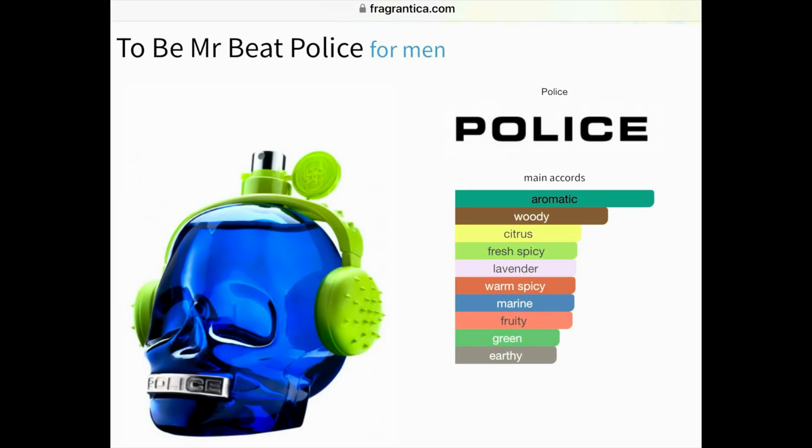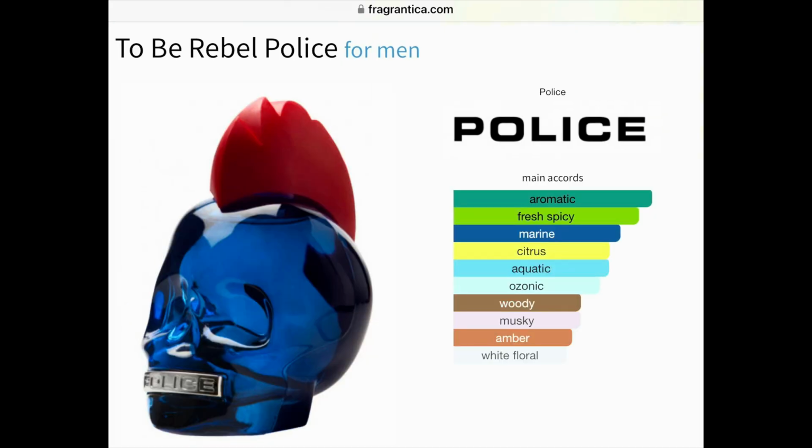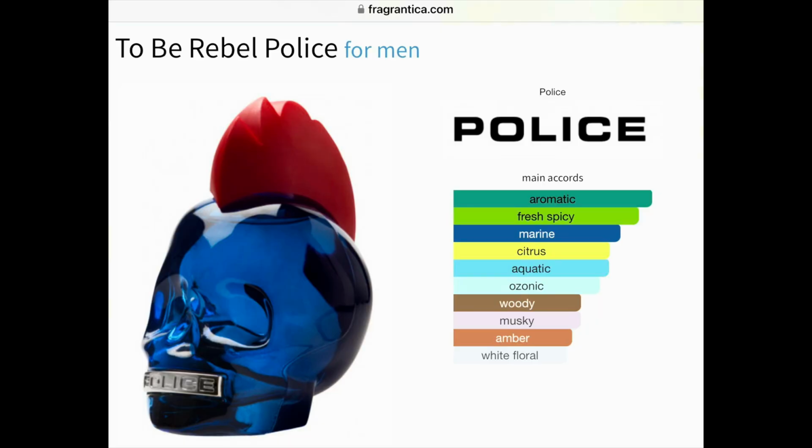They have some that are skulls with headphones on. There's one called To Be Rebel from 2016 that's a dark blue skull, like clear glass, and it's got a crimson red mohawk coming off of the bottle. I'm going to click on that because I want to know what they did for the mohawk. Where is the actual sprayer? Maybe the mohawk comes off and the sprayer's underneath there. That would be cute.